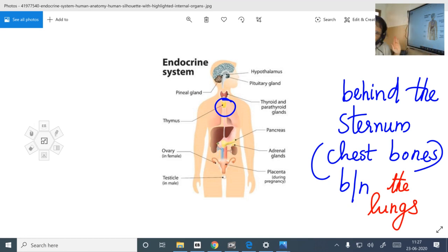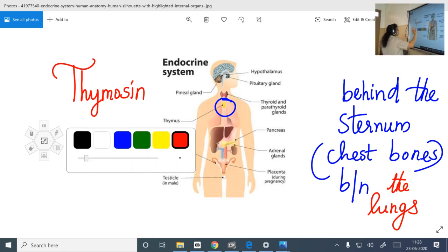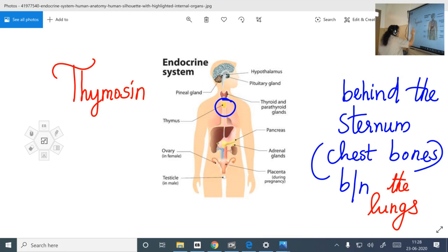And we will see the function of the thymus gland. Thymus gland secretes a hormone called thymosin. The hormone secreted by the thymus gland is thymosin, and its function is to provide immunity to our body. You know, children, that helps in providing resistance against infections, invading bacteria, diseases, etc. That is the function of this thymosin hormone. Thymosin hormone helps in the production of a special type of cells. These special type of cells are called T lymphocytes.